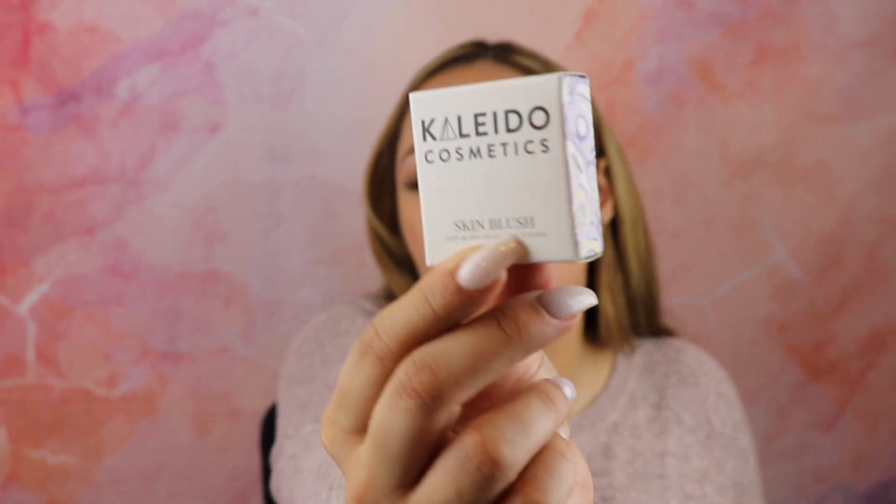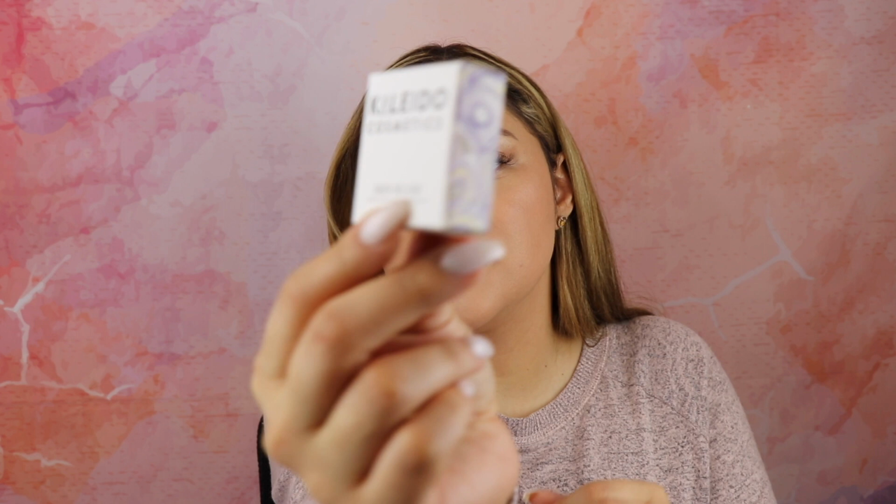And here's the thing of the month. We have 5 products in here and let's see what we got. The first product that I see is by the brand, what is this in here? Kaleido Cosmetics, and this is a blush. So let's see how it looks. I have never seen this brand before or heard about it, but what it says in here is cruelty free, so that's pretty cool. And this is the blush.